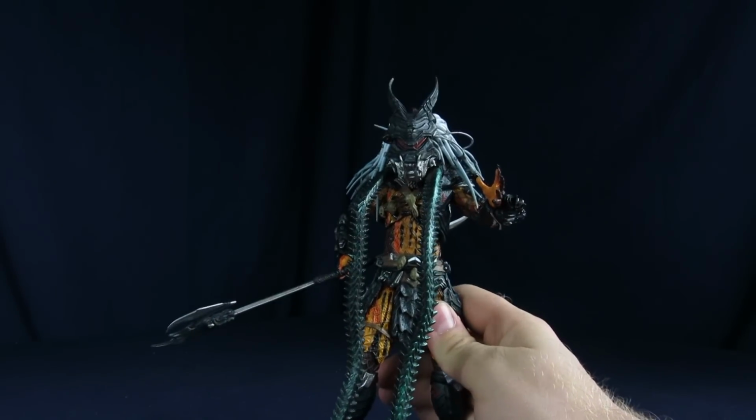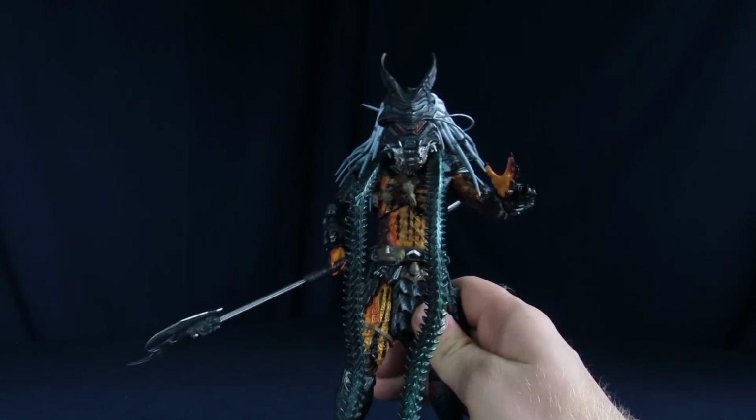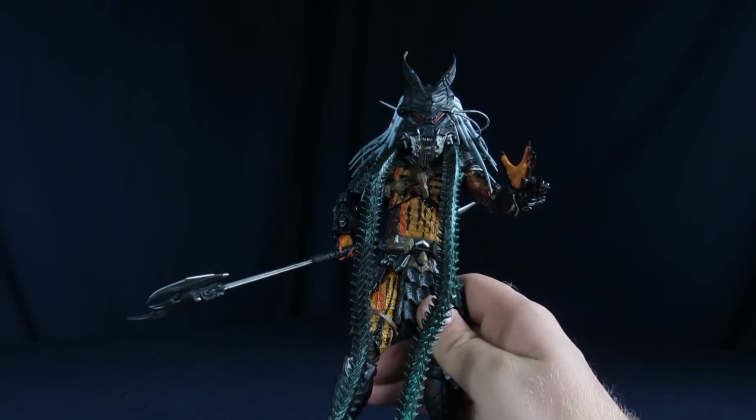And here we have number 1, which I feel like is kind of a cop-out because we've already had a version of this guy on the list. But this is the NECA version of the Clan Leader Predator. You just can't go wrong with him, no matter what you do.